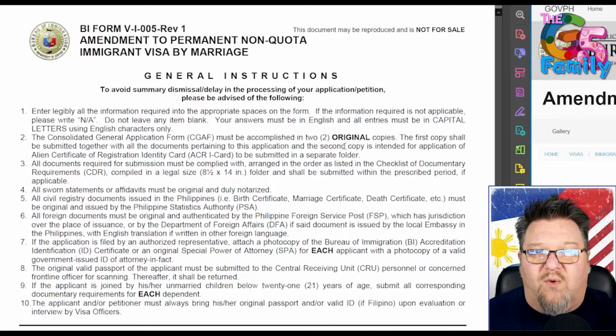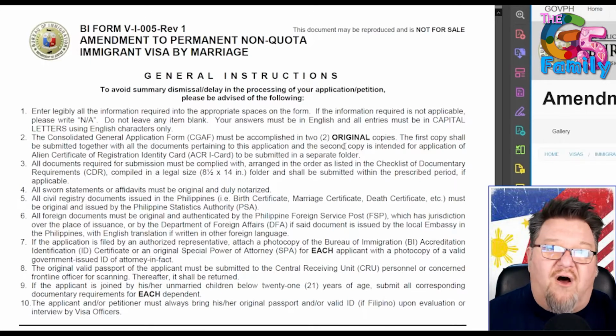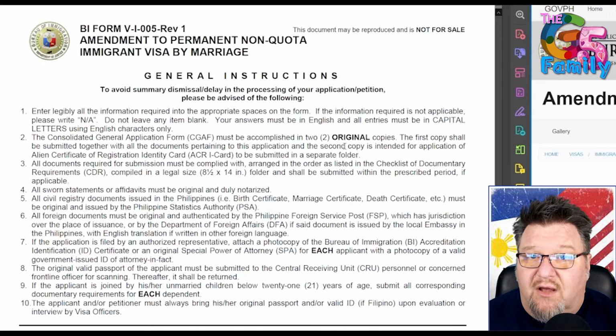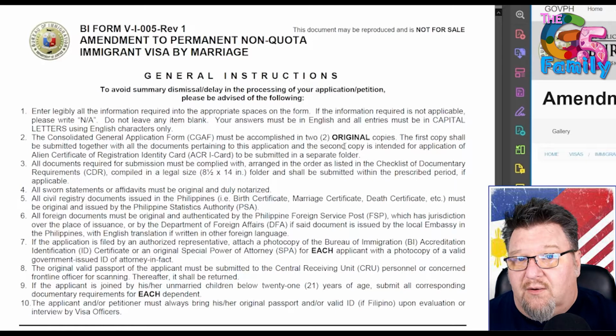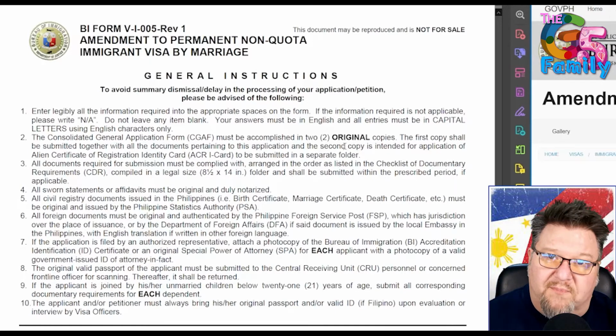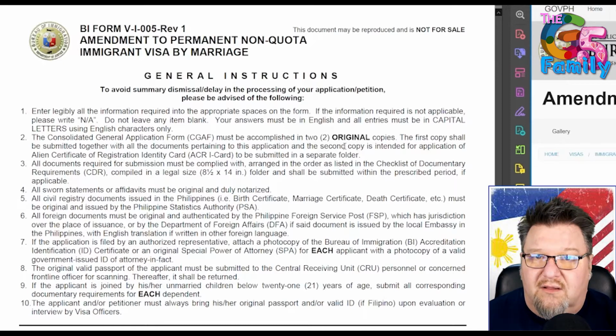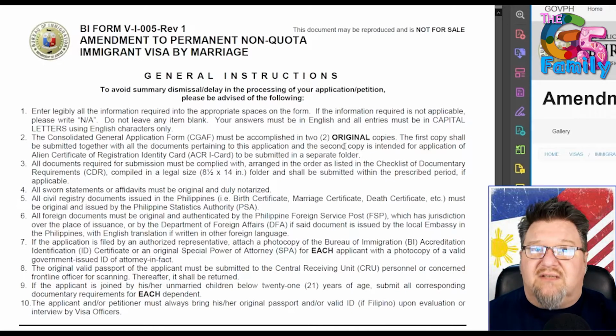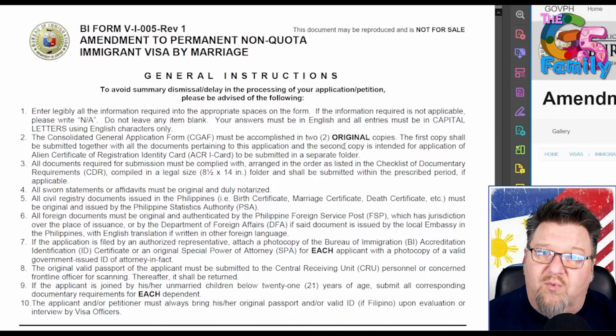The only reason why children would be involved in this process is if they are non-Filipino. In other words, they are not the children of you and your Filipino spouse. If they are the children of you and your previous spouse from your home country and are not Filipino, and you're wanting to include them in this process, and they're below the age of 21.